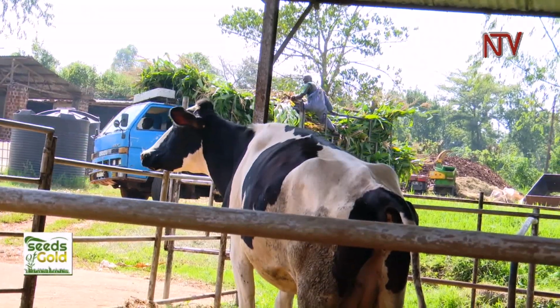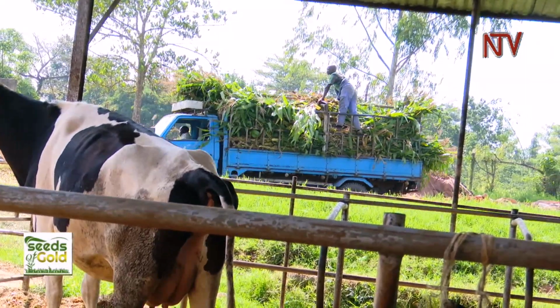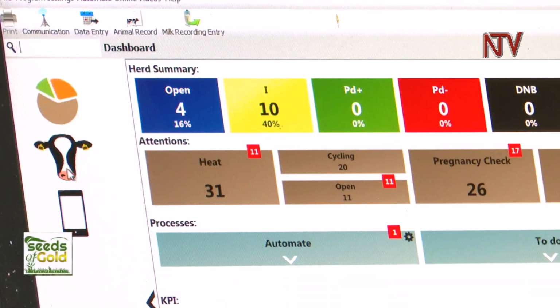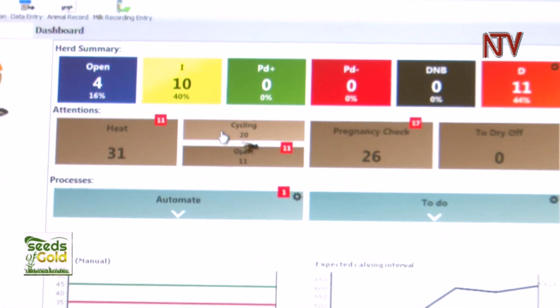The agriculture sector in Uganda is the backbone of our economy, and it's against this background that the young generation is innovating and inventing new ways of farming. Brian and Ainea are supplying farmers with the best user-friendly software solutions that are helping them manage better and maximize milk production.